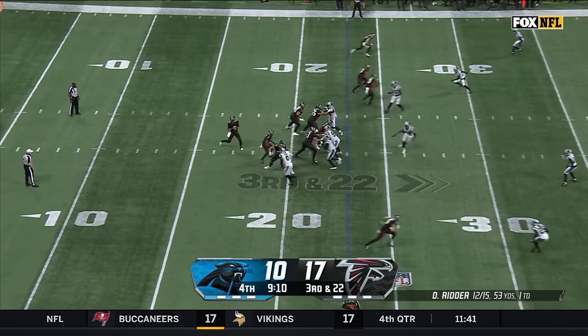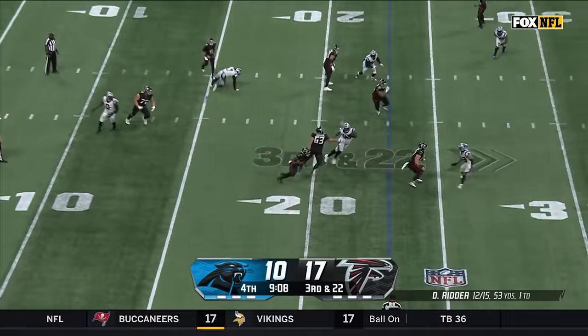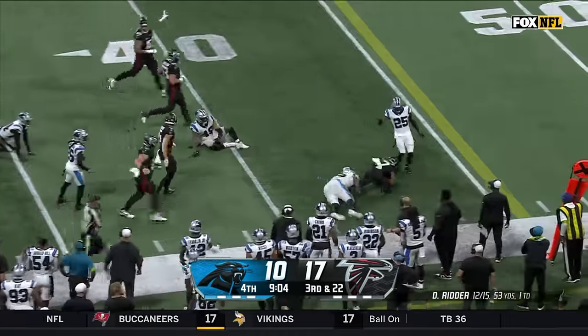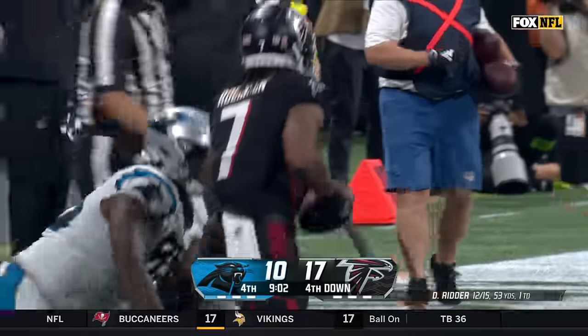Safety's awfully low for a down and distance like this. Ridder unloads with the pressure on him. Bijan Robinson all the way up across the 40. He almost got loose for the first down.